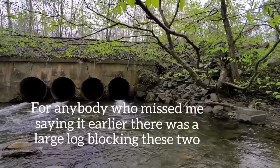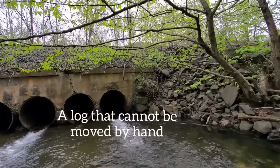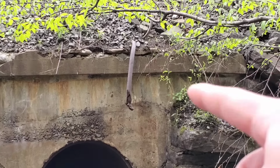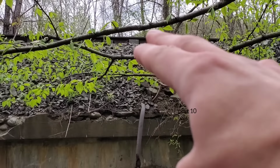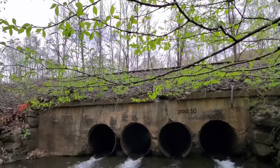You see that? That actually is a railing. See that piece of metal sticking out? That's actually a railing from when this gravel was even with the top of that. They raised the tracks a ton.